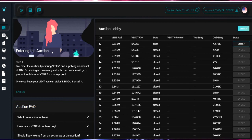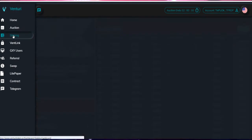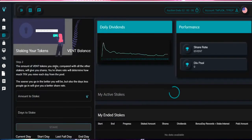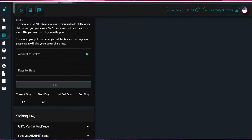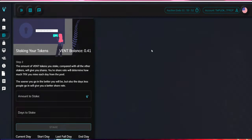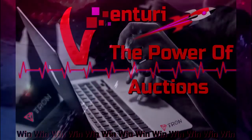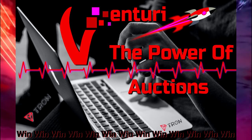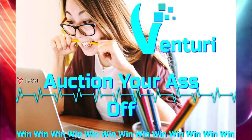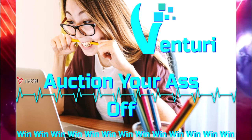After the auction, you get your Vent, and then from there you put your Vent and you decide how many days you would want to stake it and how much you want to stake, and based on how many days, especially for how long, will determine the per capita, your ratio of TRON dividends that you get, right? So every day there's an auction. You buy in the auction, you put it in the staking. Then you get paid TRON dividends based on what you put in.